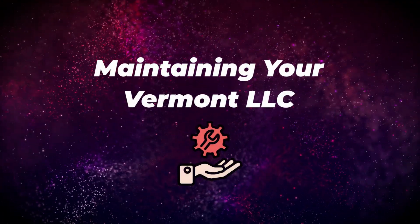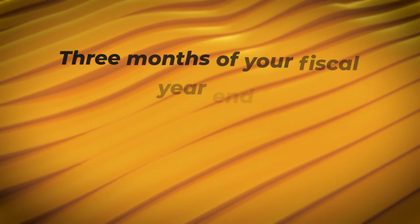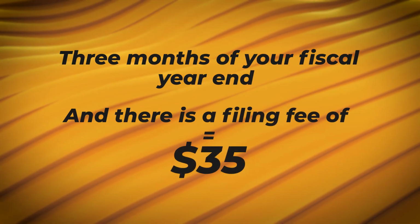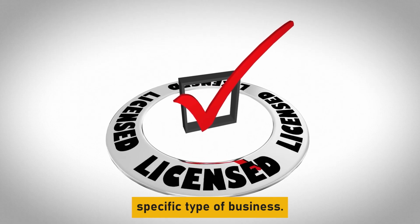Now, here is something important to remember. Once your LLC is formed, you will need to file an annual report with the Vermont Secretary of State. This is due within 3 months of your fiscal year end, and there is a filing fee of $35. You will also need to keep up with any local permits or licenses required for your specific type of business.